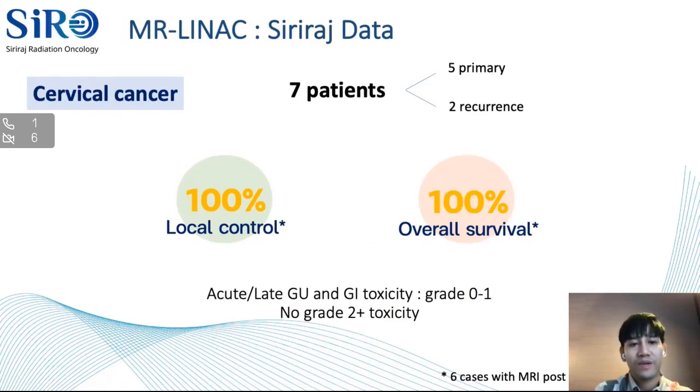So for cervical cancer, we did treat it with MR, a total of 7 patients, 5 primary and 2 recurrence. These patients show a very good outcome, 100% local control and 100% overall survival with a very low acute allergy and GI toxicity. We did not notice any grade 2 or more toxicity. However, the outcome was based on only 6 cases because for the 7th case we did not perform the MR images yet.